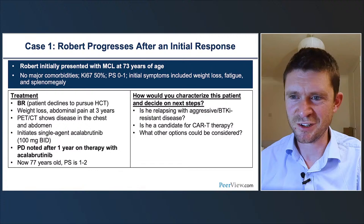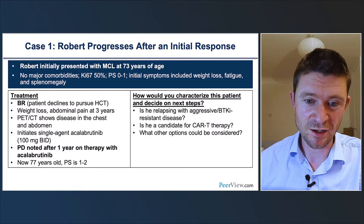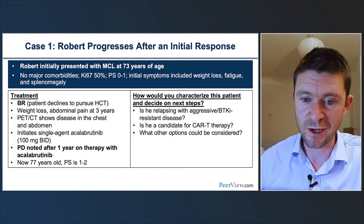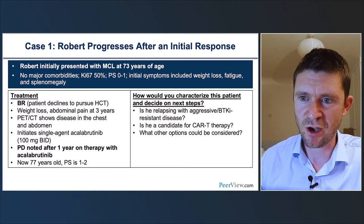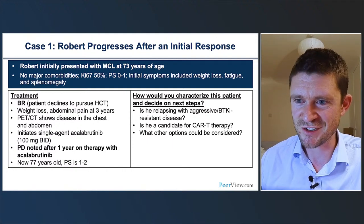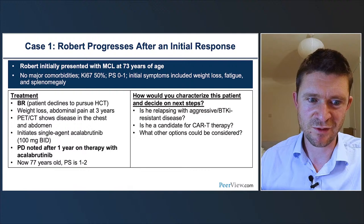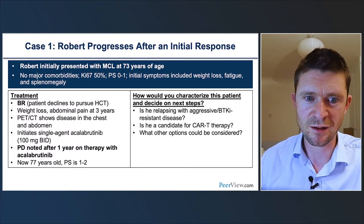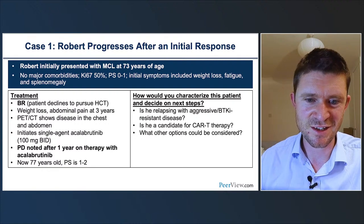Yeah, thank you, Nirav. I think you've explained really nicely some of the challenges here. I'd agree with everything you said. I agree he has clearly got covalent BTK-resistant disease. The question of whether he's fit for CAR T-cell therapy is the key one. It's nuanced, it's challenging. It can involve a number of other factors, such as people's social support, whether they've tolerated prior therapy well, and their wishes as well. So a variety of things to consider here.